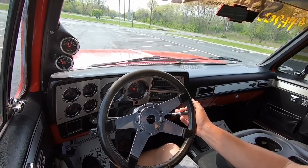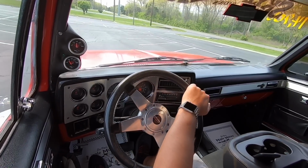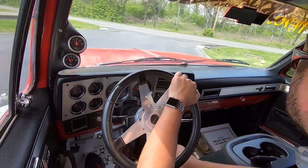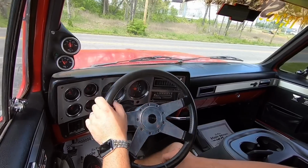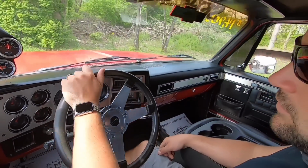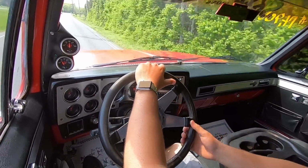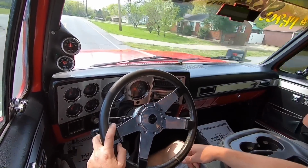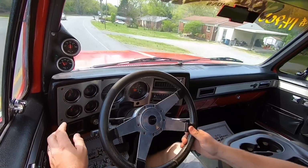Put y'all in the driver's seat here, and we're going to take off down the road. Engine temp's coming up to 180. Trans temp is right at 140. Oil pressure gauge is showing almost 60 with my foot in it. It looks like it's at 40 right now.